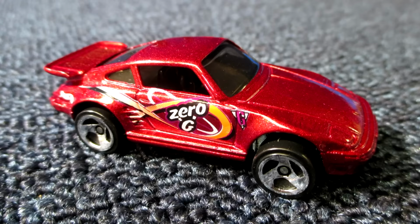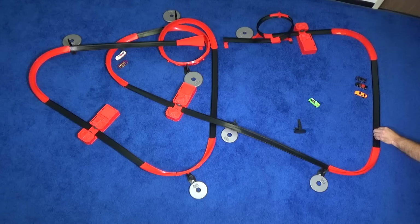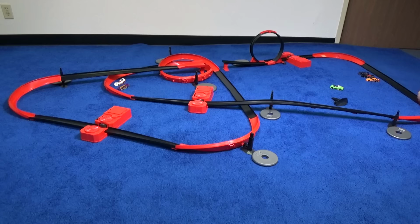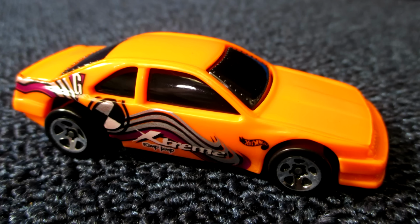Here comes the Porsche 930. Whoa. Last shot, he did okay on his first try though. All of a sudden he doesn't want to work in the loop. Oh, almost got two laps. Came off the track and he hit the curb. Here comes the T-Bird Stalker.